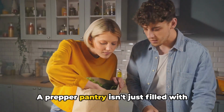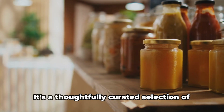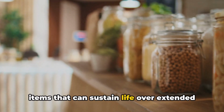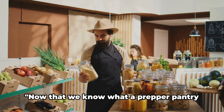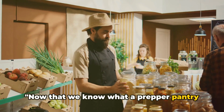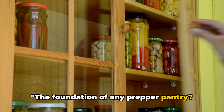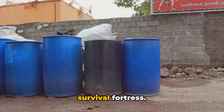A prepper pantry isn't just filled with canned beans and rice, though those are staples. It's a thoughtfully curated selection of items that can sustain life over extended periods even without electricity or access to fresh goods. Now that we know what a prepper pantry is, let's move on to what you should be stocking in it. The foundation of any prepper pantry: water and food. This is where you start to build your survival fortress.